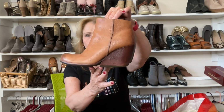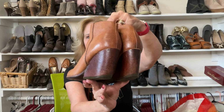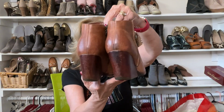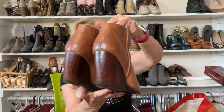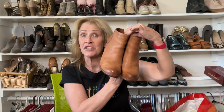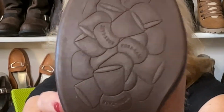Next up is a pair of Corkies, and these are a pair of ankle boots, and they do have this interesting wedge heel, and it is leather wrapped. There is some scuffing on the heels there, but they are in pretty good condition with a burnished toe. I know you can see the brand probably better right there, Corkies. This is a comfort shoe, but a nice quality leather shoe. These are also in a size 7.5.